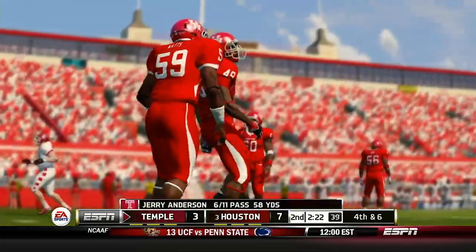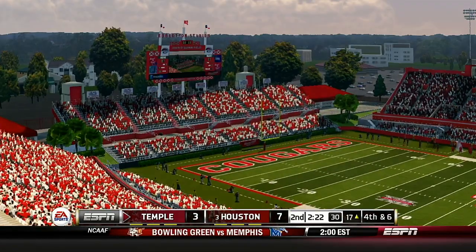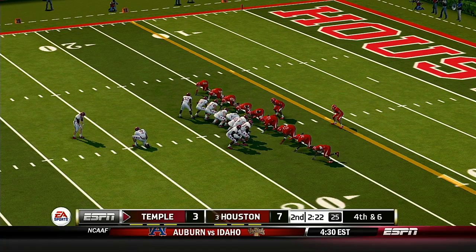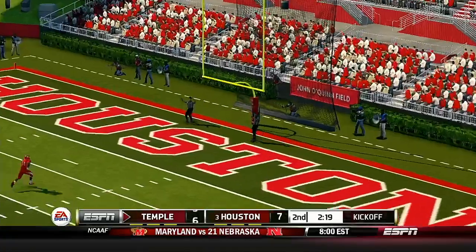Quickly to the tight end, incomplete. They'll line it up for the field goal. It's up, and he got it.